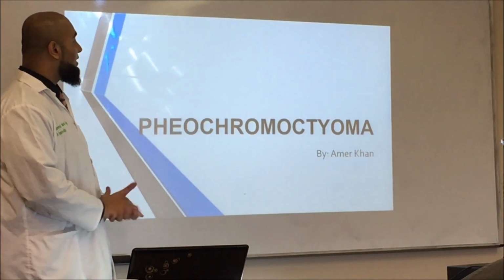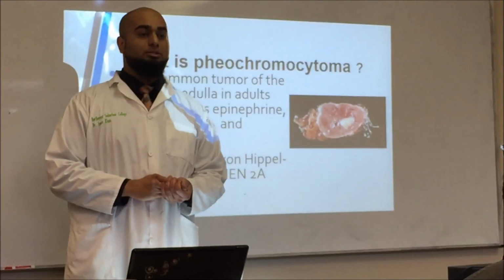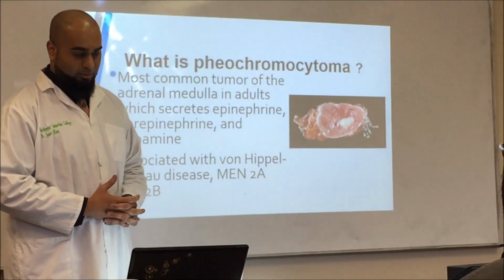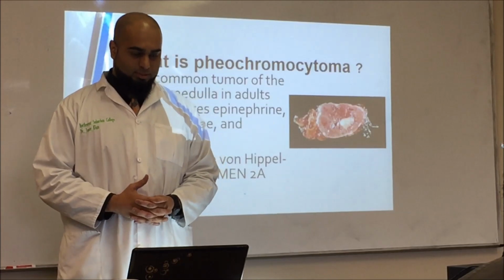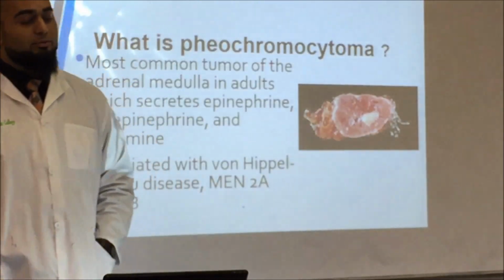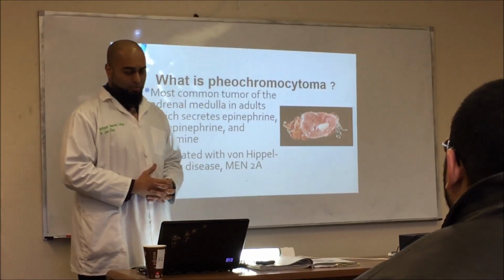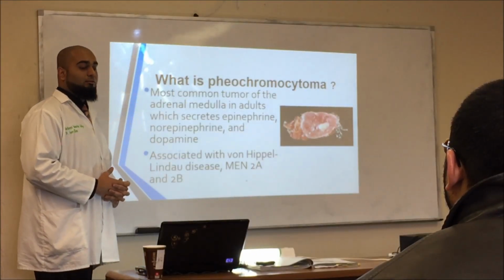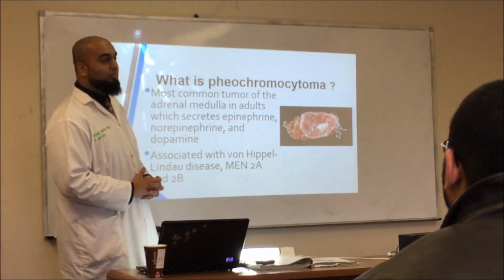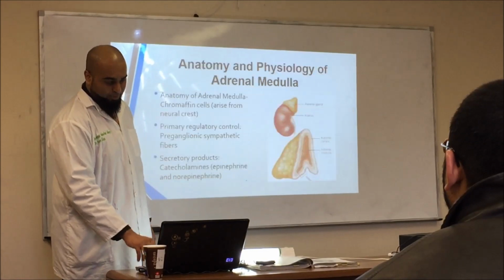So today, what we're going to talk about is pheochromocytoma, a very unique and peculiar disease. Let's quickly get into it and see what it exactly is all about. This is the most common tumor of the adrenal medulla in adults, which secretes epinephrine, norepinephrine, and dopamine, right? Some very important neurotransmitters. It is associated with von Hippel-Lindau disease and multiple endocrine neoplasia type 2A and 2B.